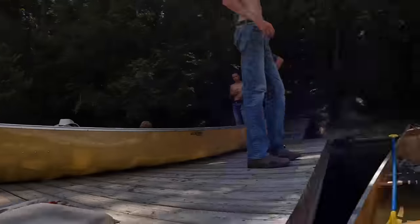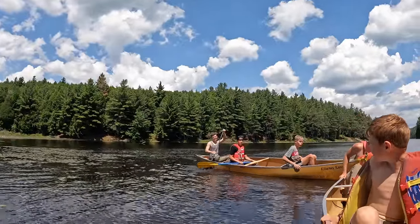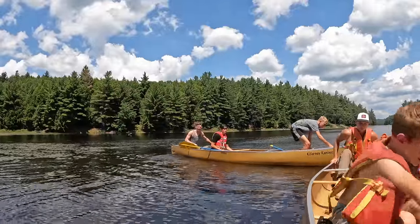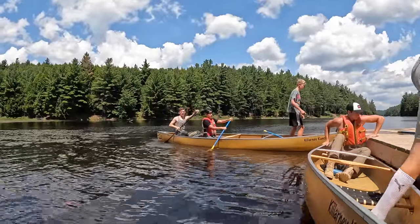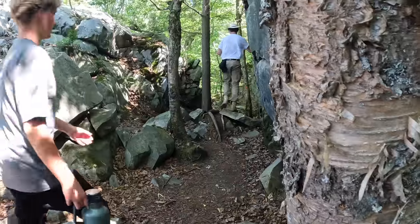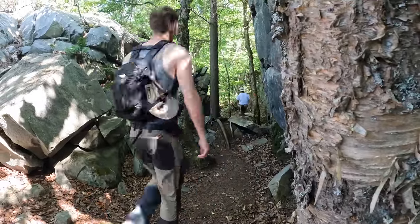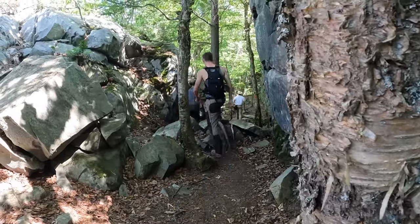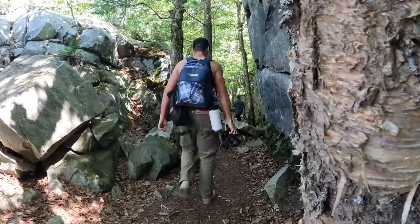How was that canoe ride, Dan? That was awesome. It's a bit longer than I remembered, but yeah. I mean, for a three-person canoe, it's awesome. Especially in this wind. Wow. Let's go. Oh, the cool breeze coming from in between. Such a beautiful hike.